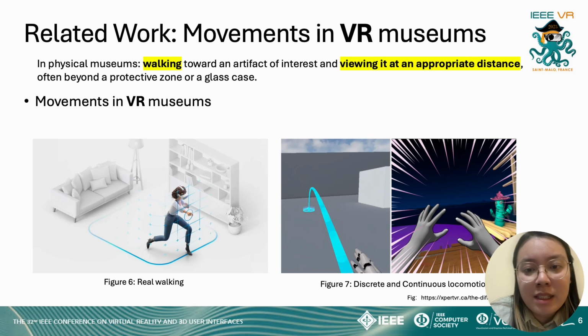For example, in the studies of the point and teleport technique, researchers have measured variables such as the user's offset value to the target point and the number of teleportations required to reach it. Visitors need to constantly adjust their position to reach a comfortable viewpoint in front of one specific artifact, where continuous locomotion will cause more serious motion sickness.